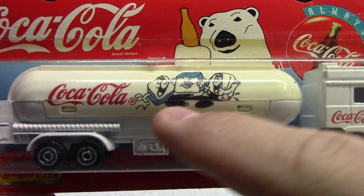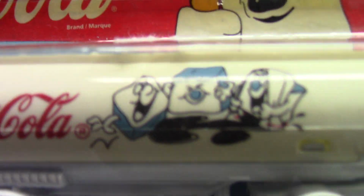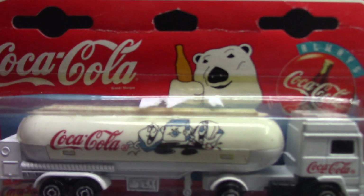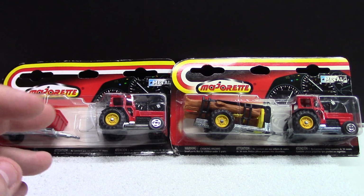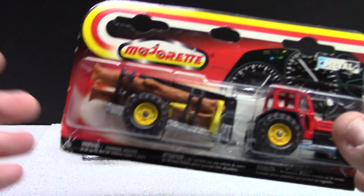Coca-Cola, and it looks like some ice cubes. The guy's drying himself off there. Interesting graphics, but pretty nice. The packs are all the same. Same era, the 90s. And then we got a couple more. These are all the same era, pretty much.